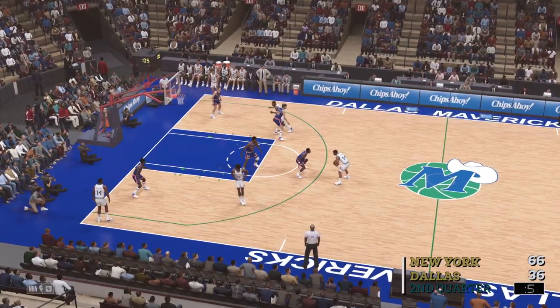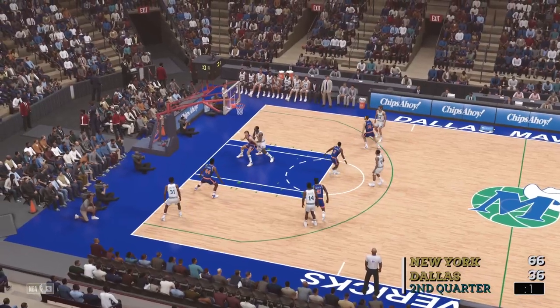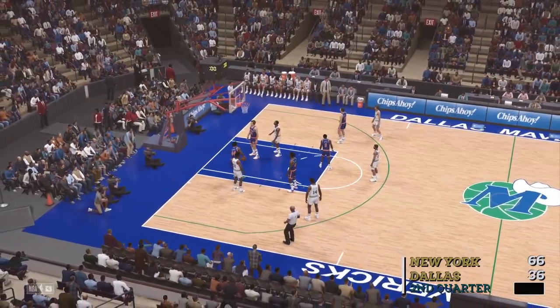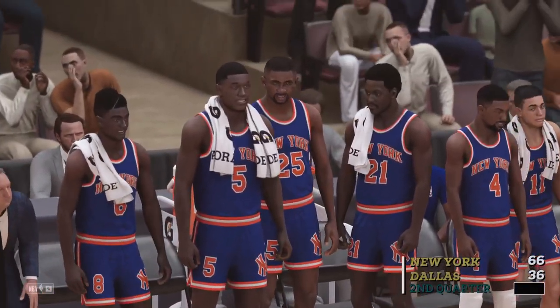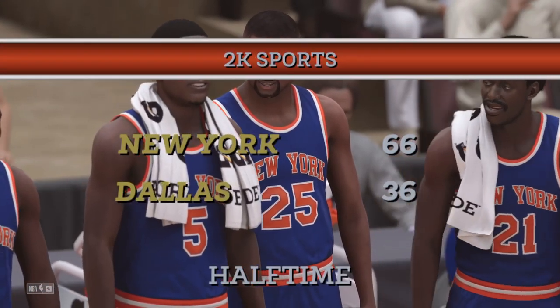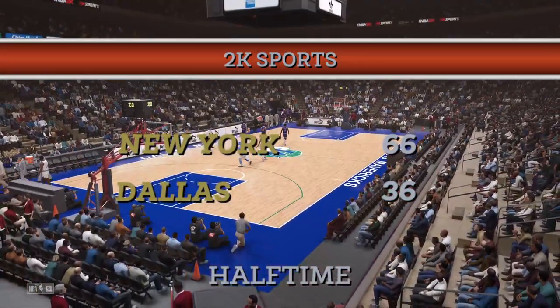Here's Sumner. To stop the run, and he was able to put it up in time, but doesn't fall. And so it's New York with a massive lead of 30 points here at the end of the quarter. They have made it very tough to get a shot off against him. Their defense has been stifling.